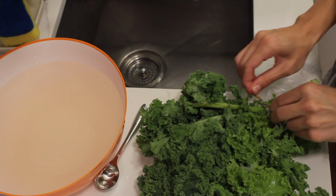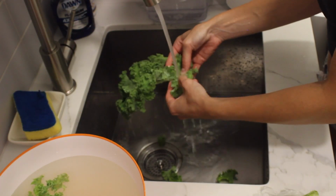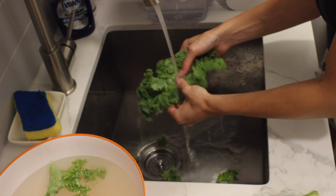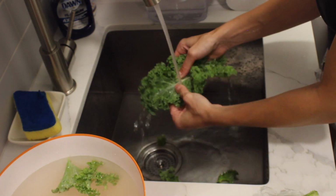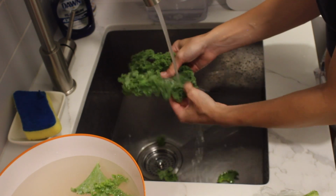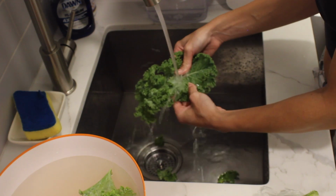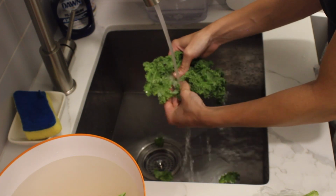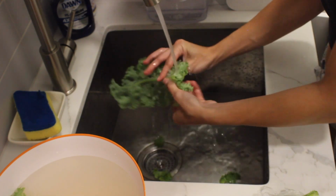Okay, so now this is a really, really important step, because this is where I scan my kale for any unwanted visitors, or technically I'm the unwanted visitor because any theoretical bugs came first, but you know what I mean. I'm really running my hands over every crevice of the kale, and I do this for both sides. And what I really like about this is it's more of a manual cleaning process.